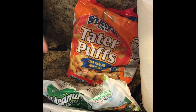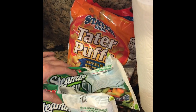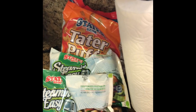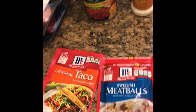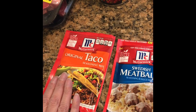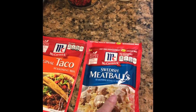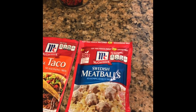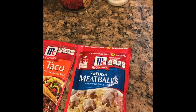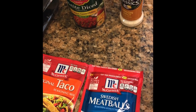And of course, you know, tater puffs. You got to have tater puffs in the house. And I got some taco seasoning, and we're going to try this Swedish meatballs. I tried this years and years ago, and it just sounded really good. So we're going to go ahead and try that this week sometime.